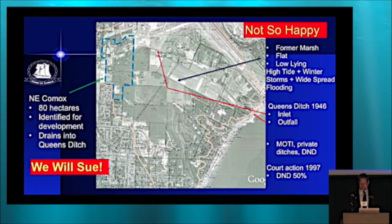And back in 1997, a really important thing happened. One of the property owners with ditches connecting into Queen's Ditch sued DND. They sued them for flood damage. DND was found 50% at fault for failure to maintain the ditch. This sent a very clear message that flooding is a very real concern. There is real flood damage occurring. Also, that if you have a storm sewer service, there is a real liability risk.